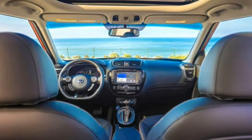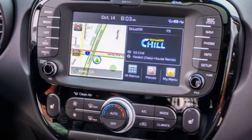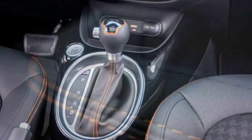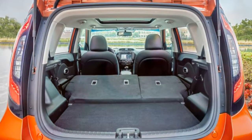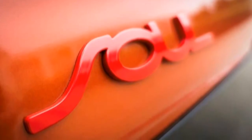The Soul Exclaim adds a turbocharged 1.6-liter 4-cylinder with 201 horsepower, 195 lb-ft, a 7-speed dual-clutch automatic transmission, 18-inch wheels, upgraded exterior trim with gloss black and red accents, upgraded gauges and interior trim, a mixture of cloth and leather seat upholstery, a leather-wrapped steering wheel, and keyless ignition and entry. The Plus is offered with a number of optional packages.